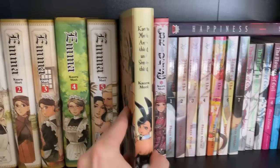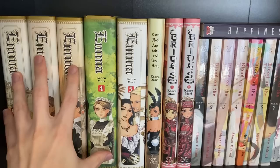I haven't read this yet. I'm just going to read Emma first before I get into this one, just because I feel like I should have a better idea of Kaoru Mori's style before I get into a short story collection.